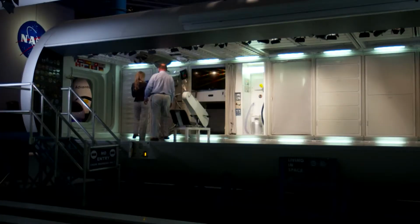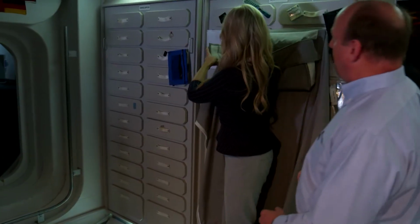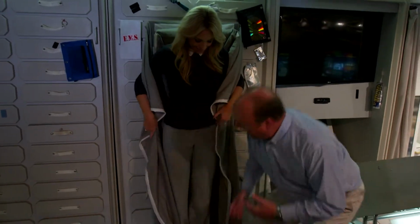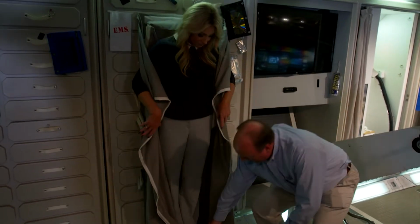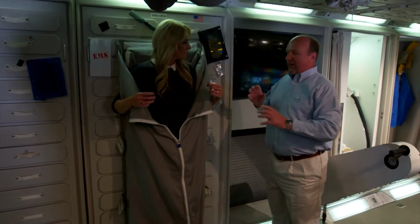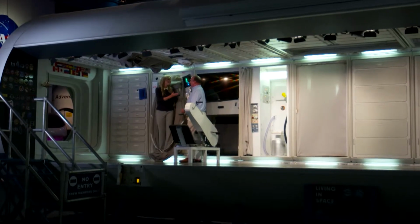But NASA makes sure that their astronauts get their 8 hours of sleep every night. If you want, you can go ahead and try it on. There's a hole on either side for you to put your arms through. Okay. So let's do that. And then to keep you from floating around the space station, we're gonna secure you in there with the zipper. That way, you're gonna stay put and you're not gonna fly around and bump into anybody else. Okay, what's the next step? What else do they do?